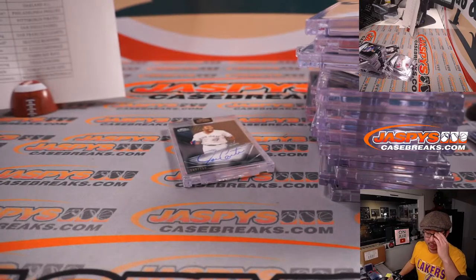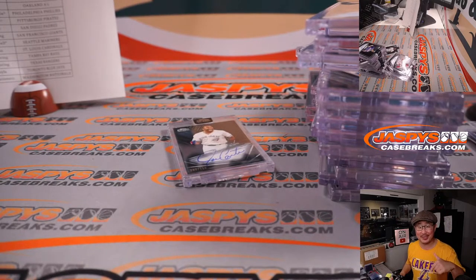Thanks, everybody. Once again, that was 2021, brand new release, just dropped today. Topps Chrome Baseball, Topps Chrome Black Baseball, dual case, 24 box, doubleheader, random team break number one.